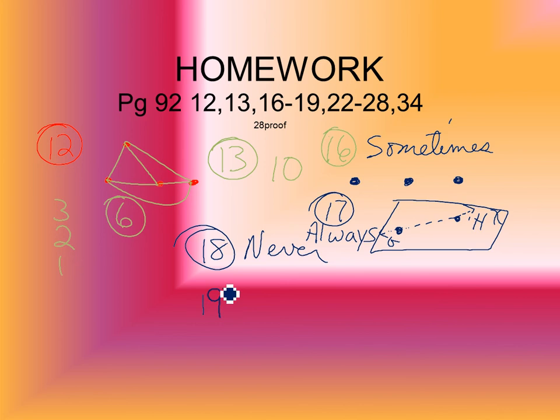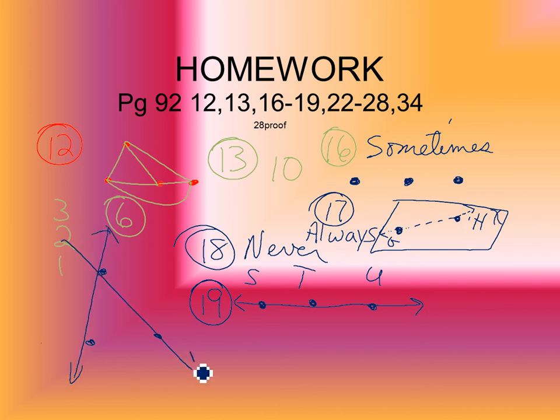What's 19 say? Points S, T, and U determine 3 lines. Did they show a picture of them? No? So S, T, and U make up 3 different lines. Always, sometimes, or never? Sometimes. I drew them this way. The way I drew them, they make up how many lines? 1. But could I have drawn them this way? Now how many lines are they going to make up? There's 1. That's another one. That's 2. That's another one. So how many did they make up there? 3. So this would be sometimes.